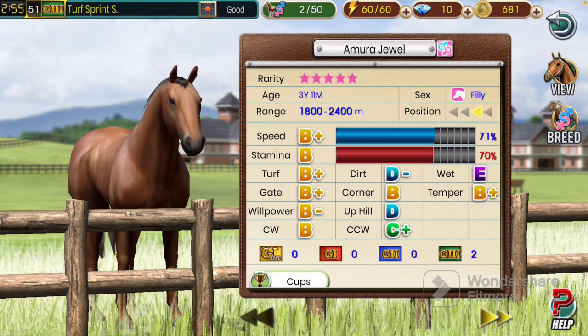So we look at our filly here. This is Amora Jewel. She's pretty average, obviously, as you can see. I don't even know if I maxed out her speed and stamina. I think I retired her pretty early, but she also had a very short growth type, so she wasn't meant to race long. It didn't really max her out like I wish I would have. So only 2 grade 2s, or excuse me, 2 grade 3 victories for her.